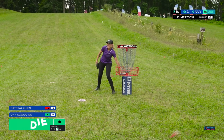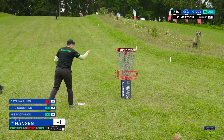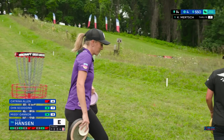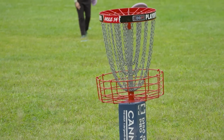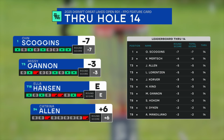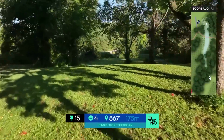Missy, more green on her scorecard. Yeah, moving to 3 down, which is really solid. Nice little bounce back effort. Ella, unfortunately, going to have to card the bogey on this one. She's been like flirting with even all day. Kind of bogey birdie feel of the round. Ella's so close on that circle 2 look. Looks like Cat Merch has fallen off the pace by a stick. She is 1 behind Owen. Only 6 down. Yeah. Hole 15.